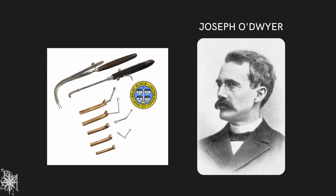Later progress in medicine, namely vaccinations against diphtheria, made O'Dwyer's intubation obsolete, but this treatment was vital in the time before vaccinations were available.